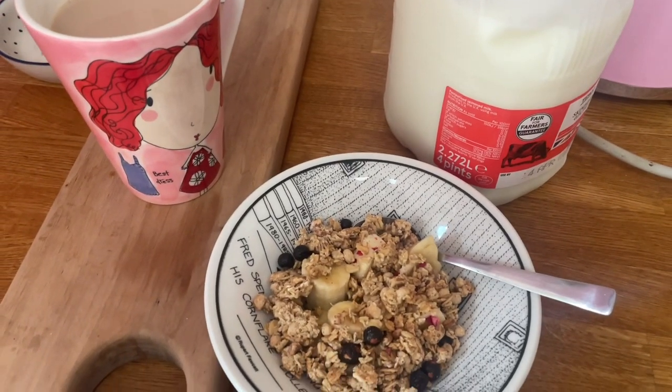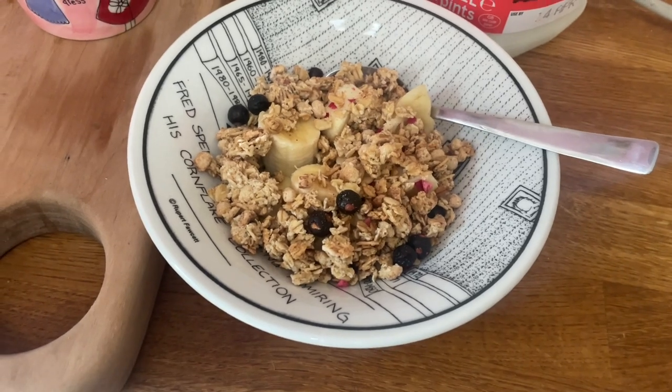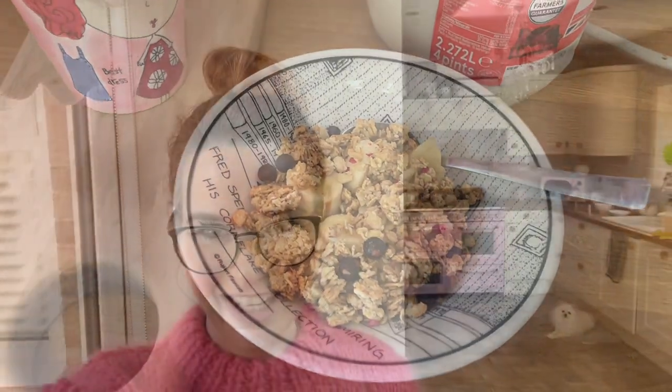Right, breakfast. So breakfast this morning, we've got 35 grams of granola, chopped banana, which I'll have with skim milk, and my second cup of tea of the morning.